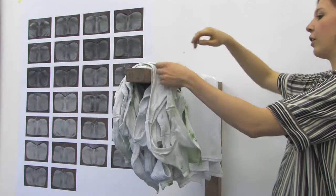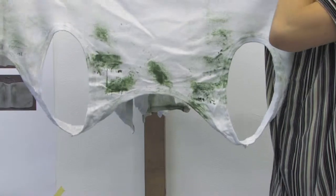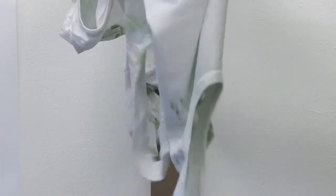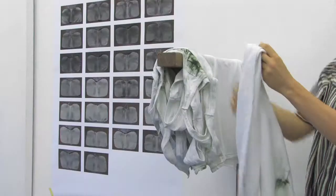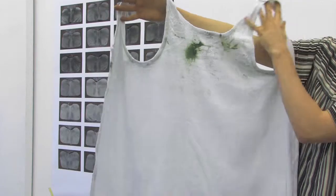So these are the results. I cut them open and I trimmed them so that they really become objects instead of clothing. So you also get the same patterns over and over again, like in the horse blankets. But every time they vary depending on how much the person sweats who has worn the shirt.